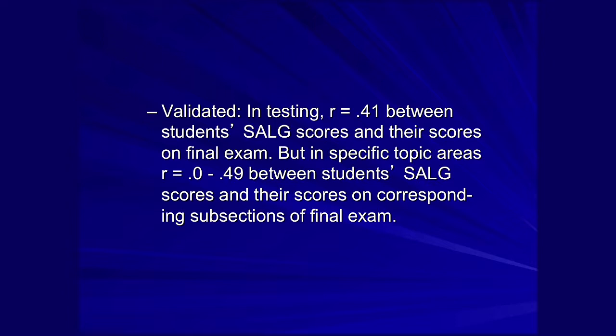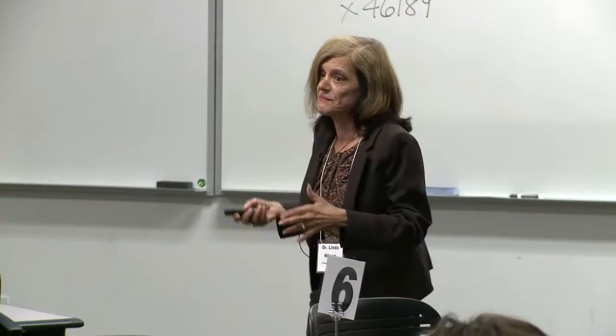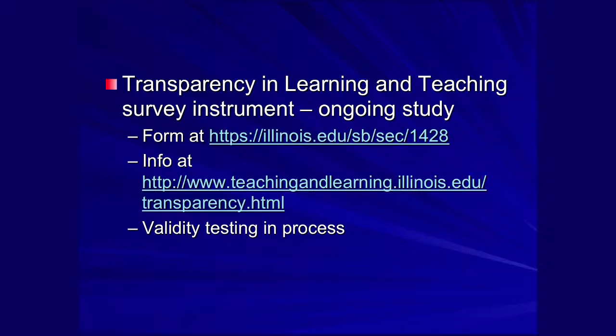Things got a little screwy when you started looking at specific topical areas and relating the questions in specific topical areas to the scores on those topics in the final. Then things broke down, and you were getting a correlation between 0 and a little bit higher than 0.41, but 0.49. So things got a little out of whack there, and they never were able to explain that. But anyway, there is another instrument that they're working on.